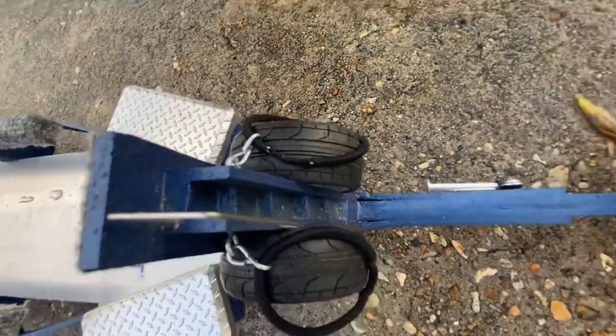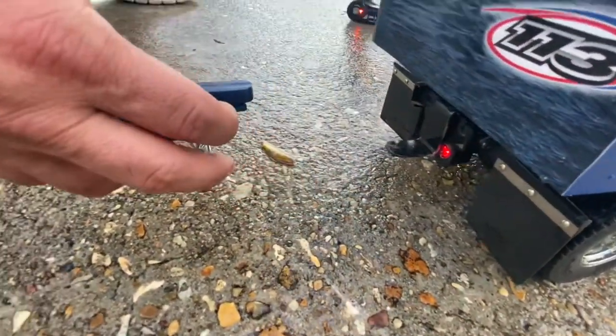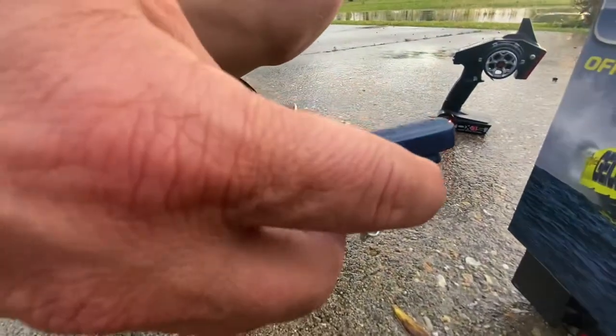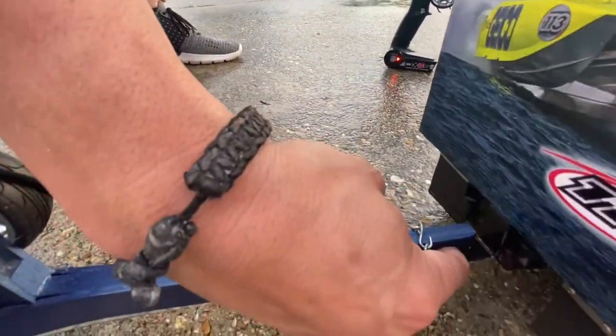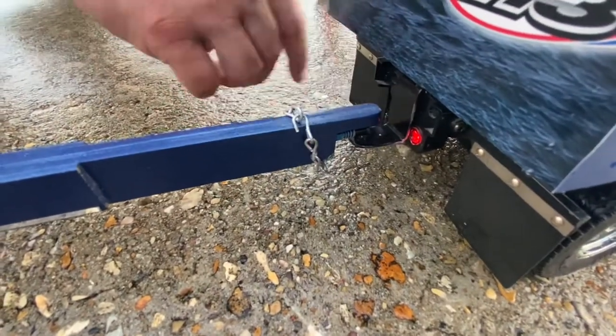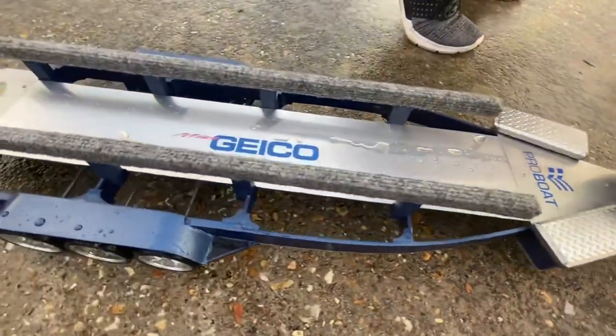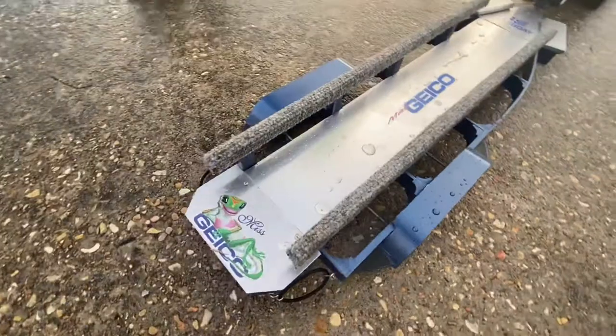The hitch is a scale hitch. It's a ball link hitch, heavy duty with a spring actuated lock. It just goes on the ball and locks into place. I don't have my chains hooked up yet because I don't have the holes drilled for them. I'm still working on the truck pretty much. But like I said, the trailers are fully functional.